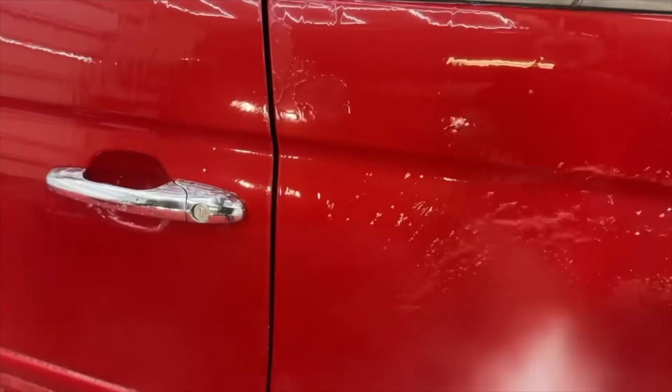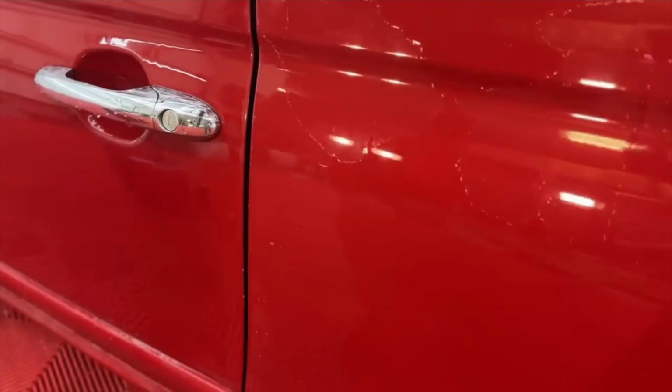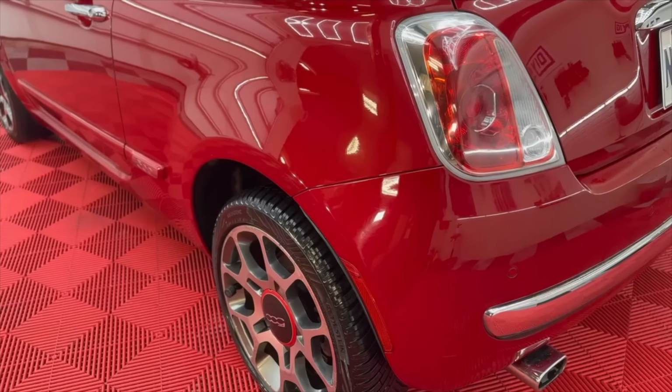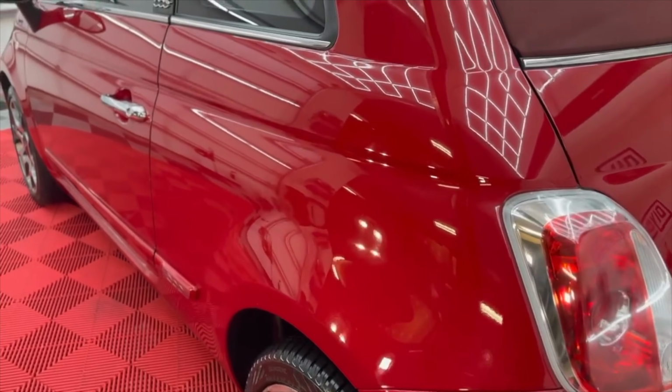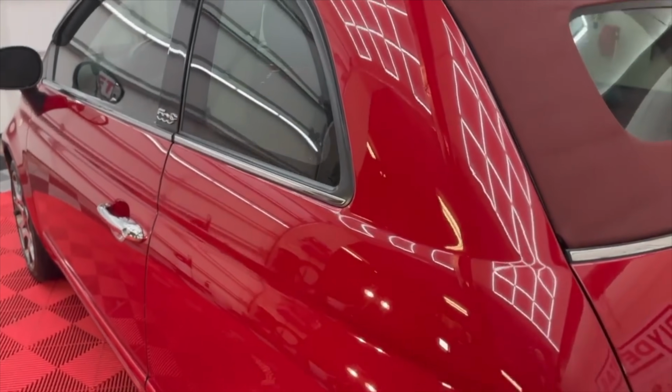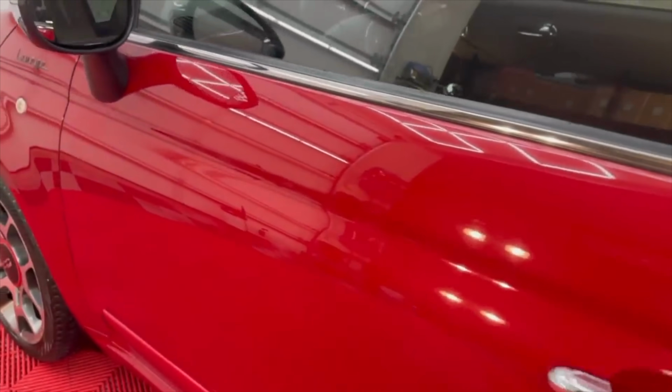We also noticed less car wash induced scratching and marring on the coated sections, which we never ever tell you that coatings will prevent scratches. But it was very cool to see that they were minimal compared to the non-coated sections.